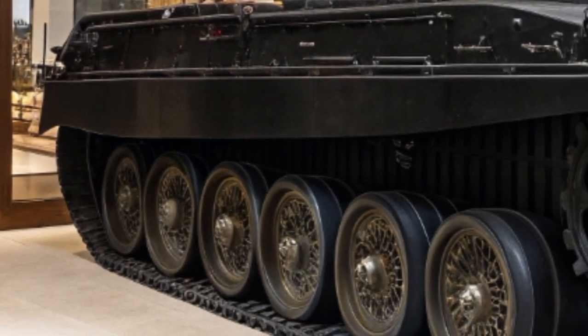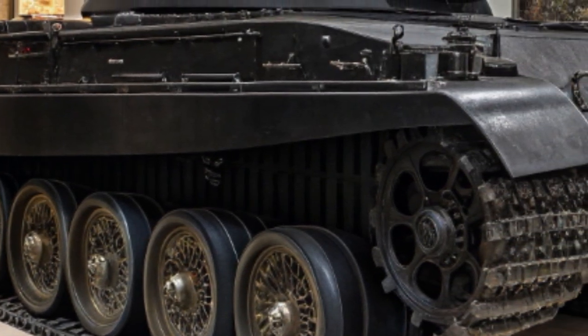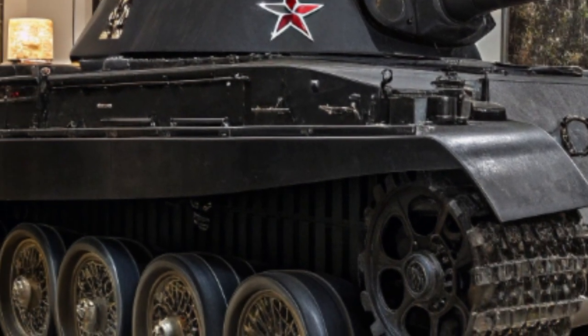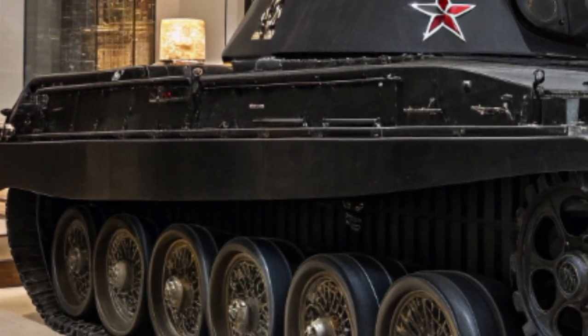The internal winch could pull up to 40 tons, easily handling damaged Panthers, Tigers, and other heavy vehicles. The optional crane system made field repairs possible in places where other armies would have abandoned their machines. Even now, if you're wondering about price, that's where things get very interesting.